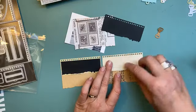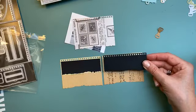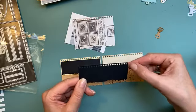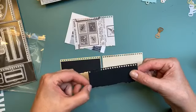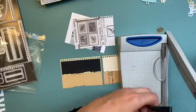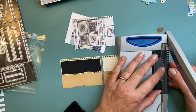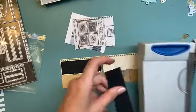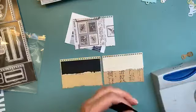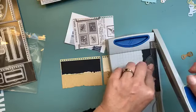And for this one I used the same die cut again in a different color, but then I'm cutting off the holes, and I'm going to cut a little bit from both sides. So I'm taking my tiny guillotine, removing the holes and a little bit extra, like this. Let me check first if this is okay. I want to remove a little bit more, and it's just eyeballing, just whatever you like.